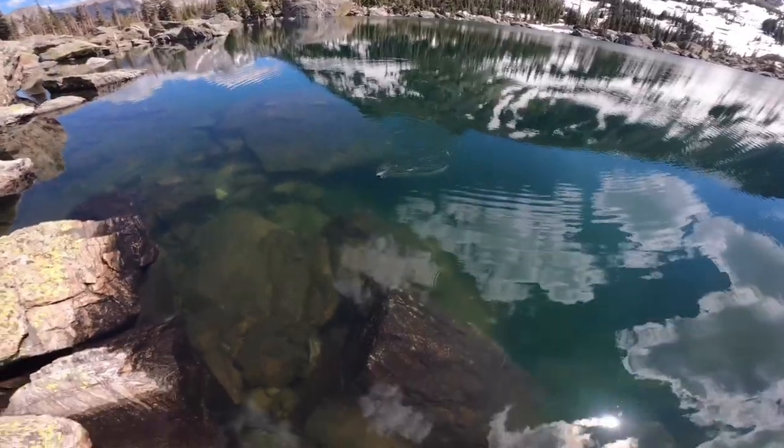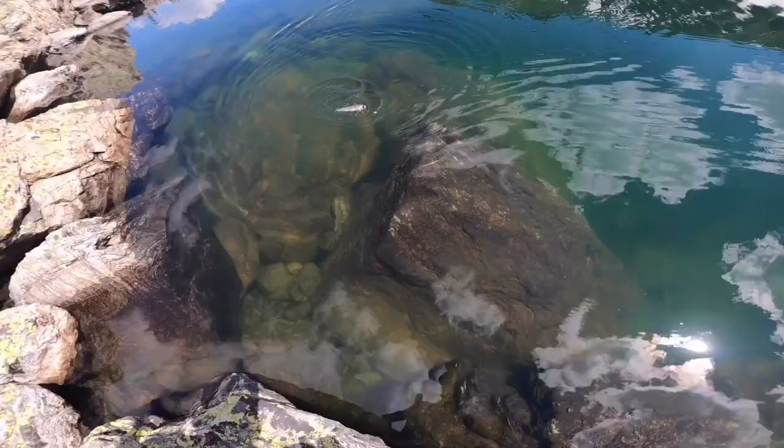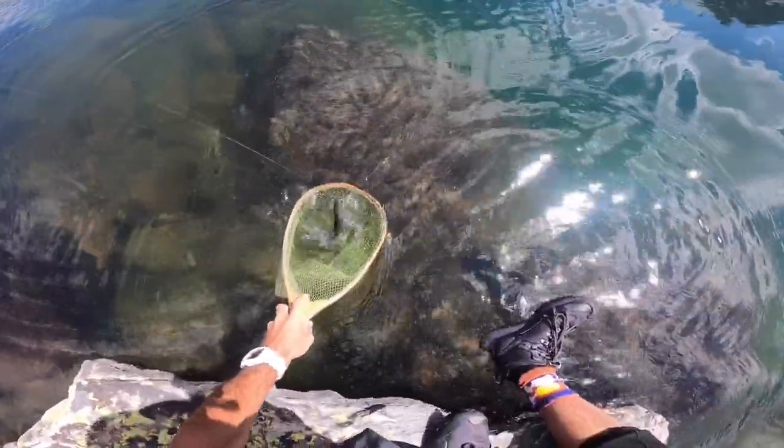Boy, do they attack it hard. The last couple I've caught are probably only about 10 inches long, but boy, are they feisty.